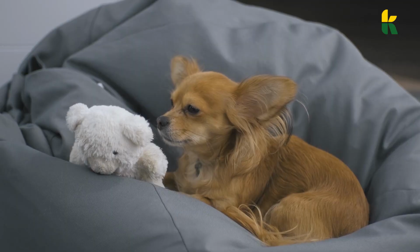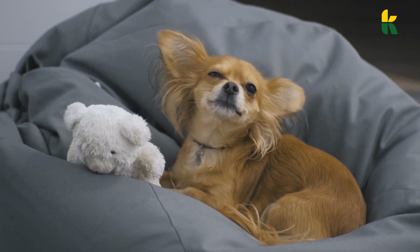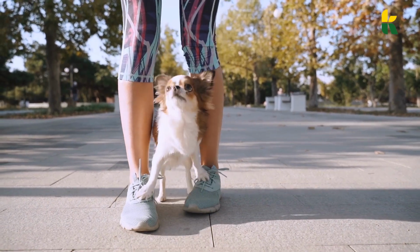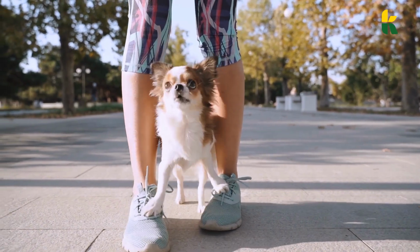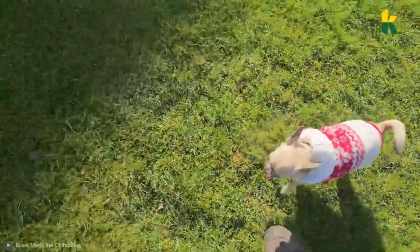But there are 2 things you should be aware of. The first one is their stubbornness, which makes them challenging to train, and the second thing is that they're also known for being quite vocal. So expect to hear some barking or whining when they feel threatened or uncomfortable.